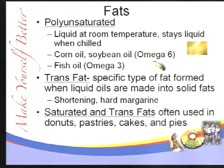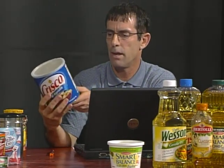Trans fats. This is a specific type of fat formed when liquid oils are made into solid fats. Shortening and hard margarine are examples of these. We're going to come up here and pull out this sample of shortening. And to know if it's got trans fats in it, you need to read the label. Under ingredients, it says partially hydrogenated soybean and cottonseed oils here. The term is partially hydrogenated. If those terms are on this label, there's trans fats in this product. And it's also shown on the food label we're going to talk about in a few moments.